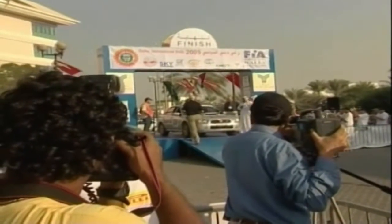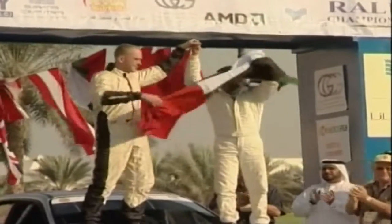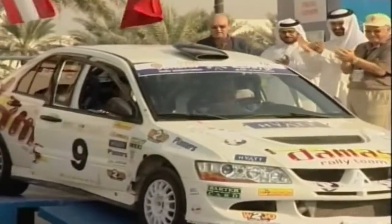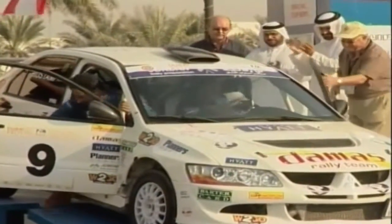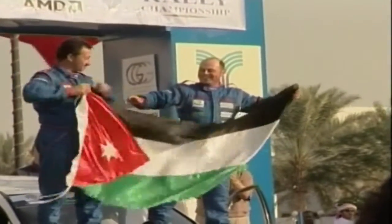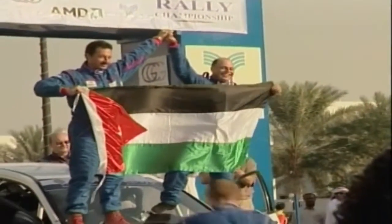UAE driver Yahya Al-Amri and British co-driver Craig Parry were 3rd overall. Kuwait's Mufid Mubarak was 4th, enough to claim 4th in the Drivers' Championship. Faris Bustami, the 4 times Jordanian national champion, eased his pace to finish 2nd, recording his best ever finish in the UAE.